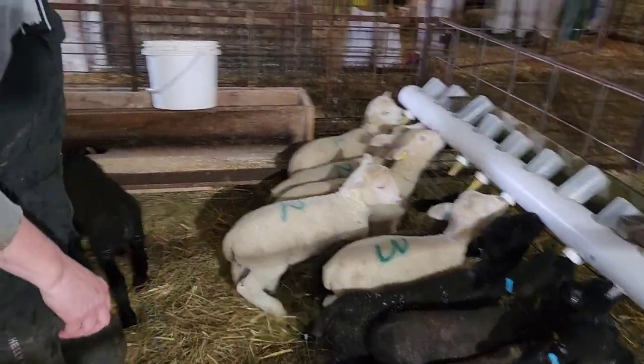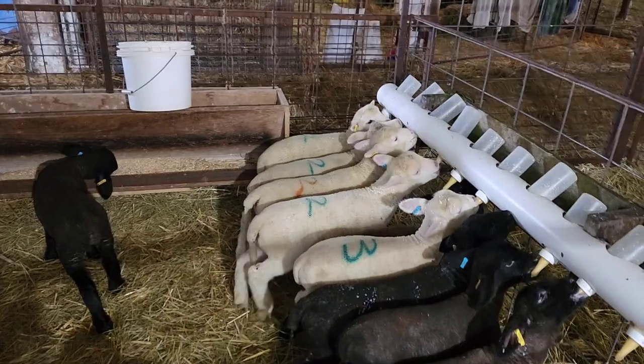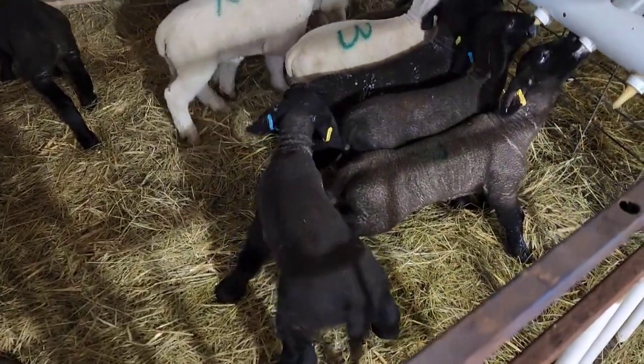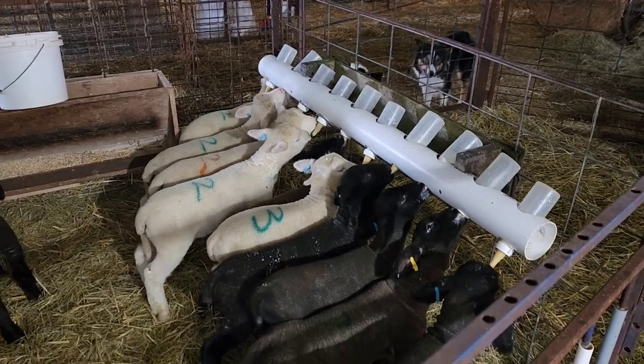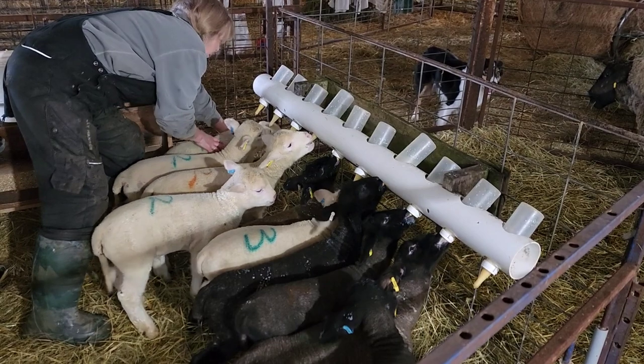That's Legolas. Oh, who's that one eating creep feed over there? I think he's getting milk off his mother, eh? Yeah, but now I just gotta see. There's a few new ones in here. I gotta go get some. I brought extra bottles. So this will get better in a couple days when they get more trained.